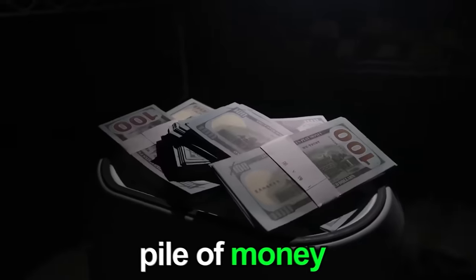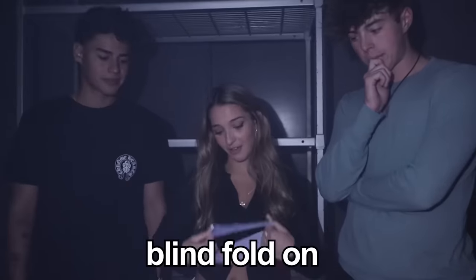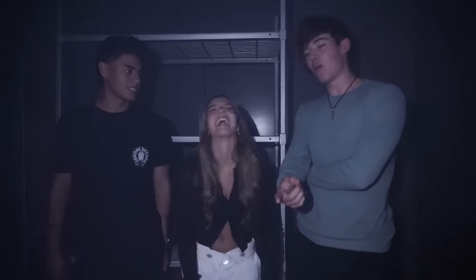Next challenge. All right, you guys, the goal for this challenge is to get through the lasers and touch the pile of money in the fastest time. And since I lost the last challenge, I have to do this with a blindfold on. Oh yeah, you're screwed. There's no way you're gonna do that.